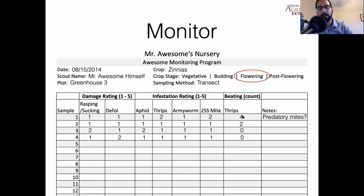So again, by taking these records consistently, say on a weekly basis, and keeping them year after year, you'll get an idea of some of your pest patterns over time. Especially if you're doing one crop, like hemp. That'll really help you know what kinds of things you're dealing with over time. All right, so now we're going to talk about some of the common culprits.